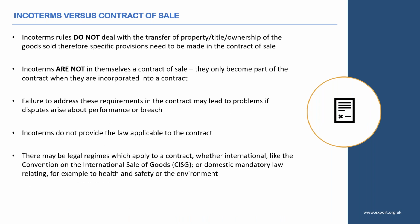And so again, Incoterms do not deal with the transfer of property. They're not in themselves a contract of sale. They only become that when they're incorporated in the sale. And they do not provide the law applicable to the contract. So it's the contract itself that does that. Next slide.